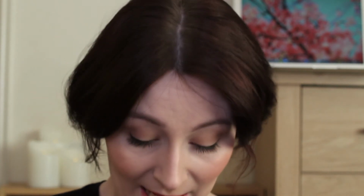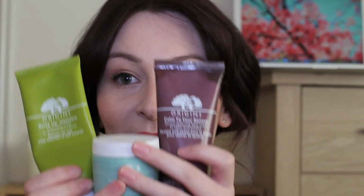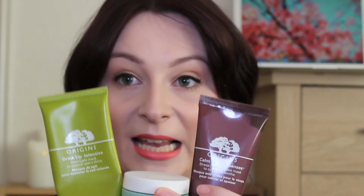Now for ones that are a bit more for people who are looking for perking up really dry skin, I have 3 from Origins here, and I'm going to just put them into little categories. Well, not categories, but how strong they are to use. So I'm going to start with the lightest of the 3, I think, which has probably surprised some people, because I think a lot of people use this one, and it is the Origins Drink Up Intensive Overnight Mask. Now, just the word intensive, I think, makes it seem like it's going to be super, super hydrating and thick, and I think it is.